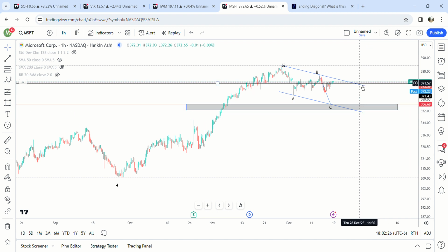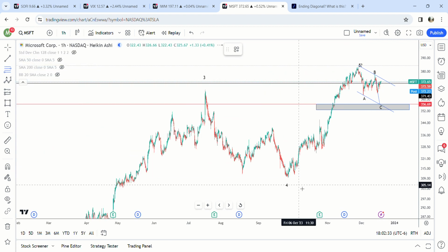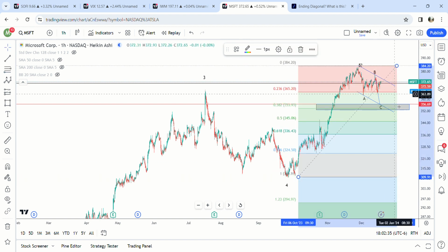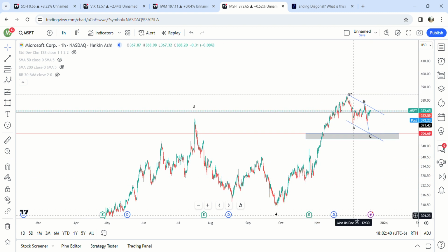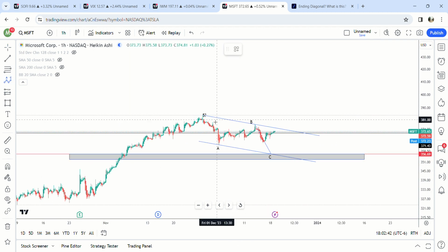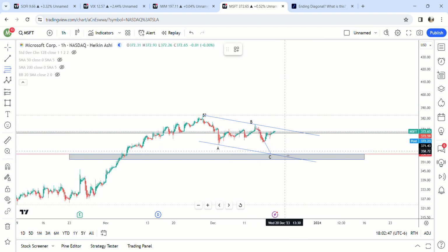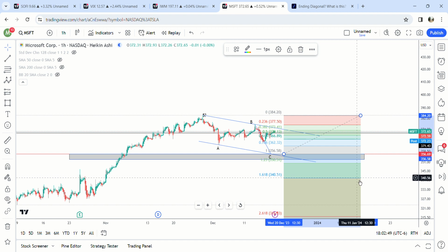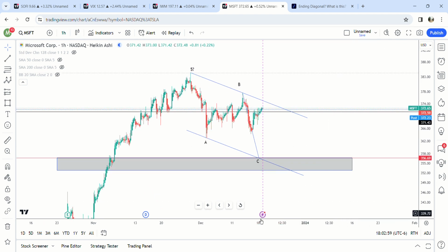We're gonna get a pullback here, but they could potentially take this down here to $345 over the next couple of weeks. So if this ends up being ABC, then we bounce and then we make a move to the 1.61 fib, you're looking at 340. There's a gap right here at 338. And there's a gap right here at 356. I think that's coming for sure.